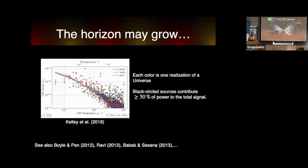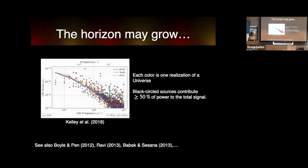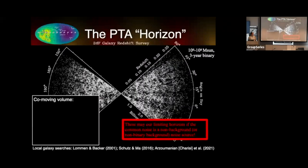Now, if the signal we're seeing in the NANOGrav data is not binaries, it is possible that this sort of thing is not happening, and we're not actually able to see continuous waves above whatever other noise process this is that we're seeing. If that is all due to pulsar noise, we're not going to see binaries above it. And I wanted to just lay this over the 2dF survey to show you how grim this situation would be.